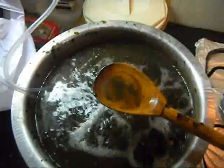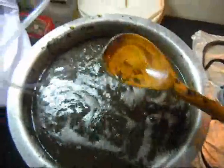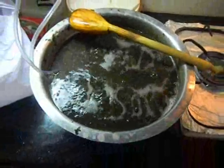Let's take a look at its color. Still pretty clear, not really very dark in color, but perhaps I will cook it and boil this concoction once it's done as well, just to see if we can get anything out of it.